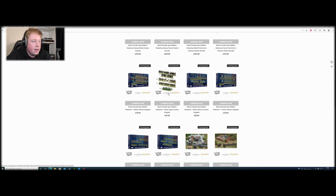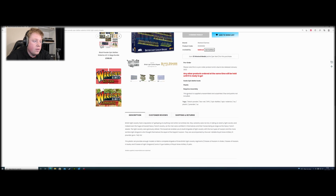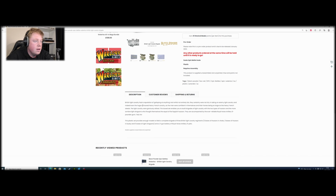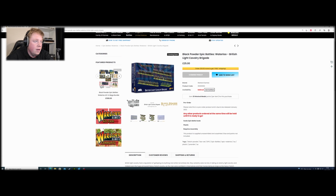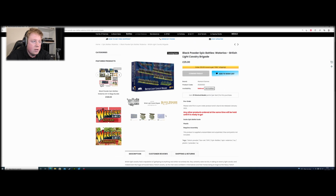Okay, number 2 then, let's have a little look at this. Okay, so we've got the British Light Cavalry Brigade. Okay, right, let's click this. Okay, and what do you get with this? Again, are we looking out for metal or plastic? Okay, yep, plastic there. So no metal here, no resin. So light cavalry, and it states here that we're going to get enough models to build a complete brigade of British light cavalry: 3 bases of Hussars in Shakos, 3 bases of Hussars in Busbies, 5 bases of light dragoons, and a 3-gun battery of Royal Horse Artillery 9-pounders.